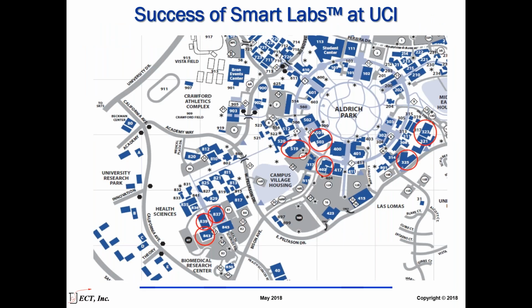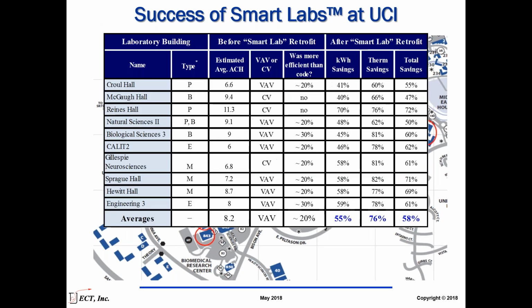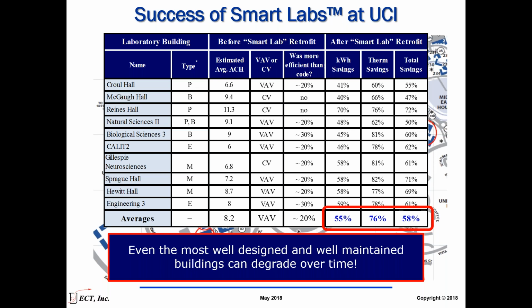These techniques were employed at the University of California, Irvine. It's a picture of their campus. When we looked at the buildings where they deployed these types of programs, they ended up with a 58% energy reduction. Very significant savings, a very successful program on their campus. But there was some discovery, and one of them was that even well-designed and well-maintained buildings can degrade over time. These are mechanical systems that are subject to wear, and there is the potential for change in how they're used and operated.